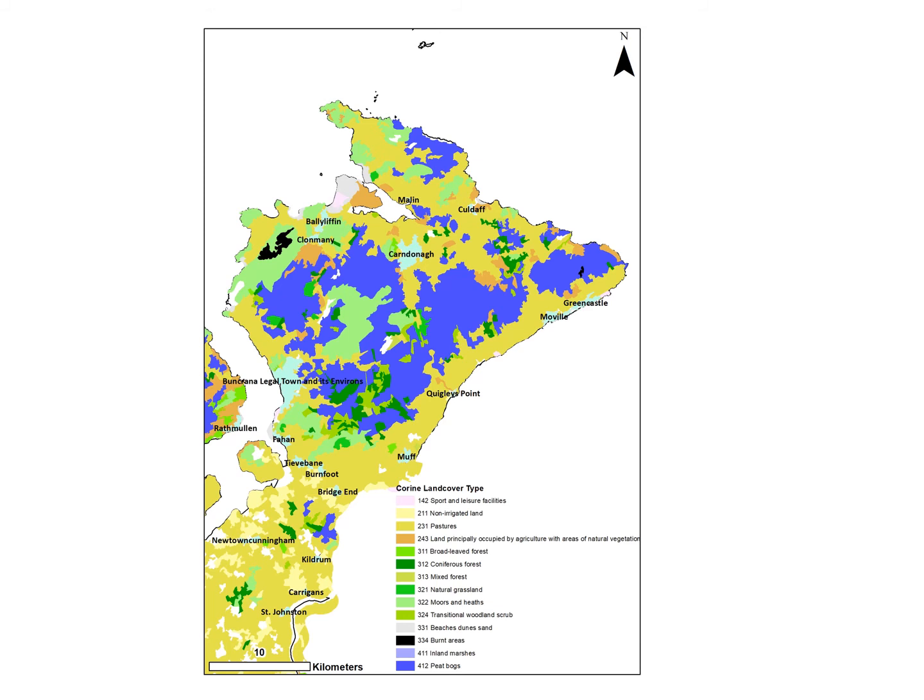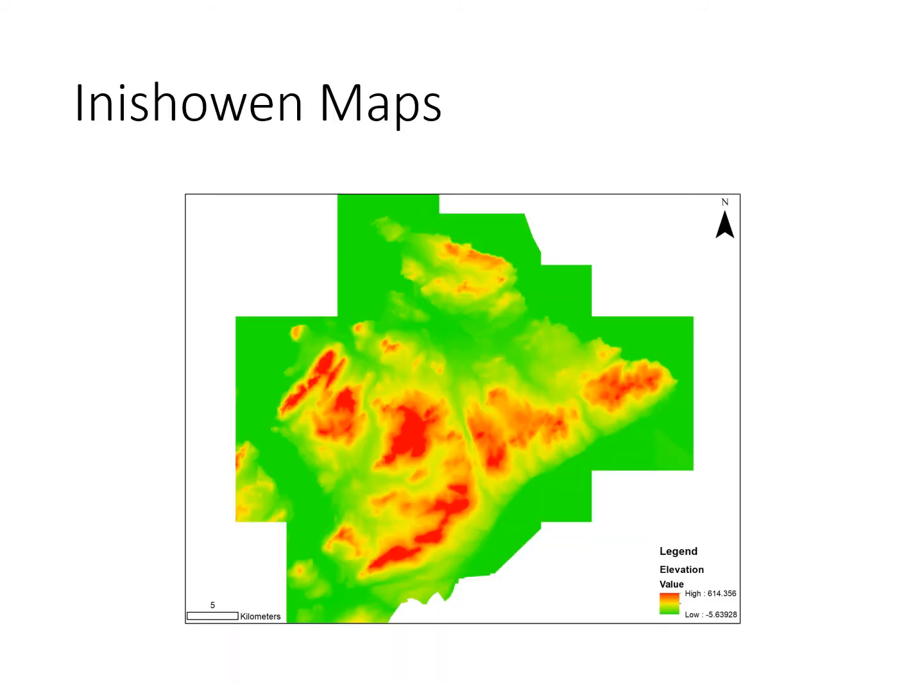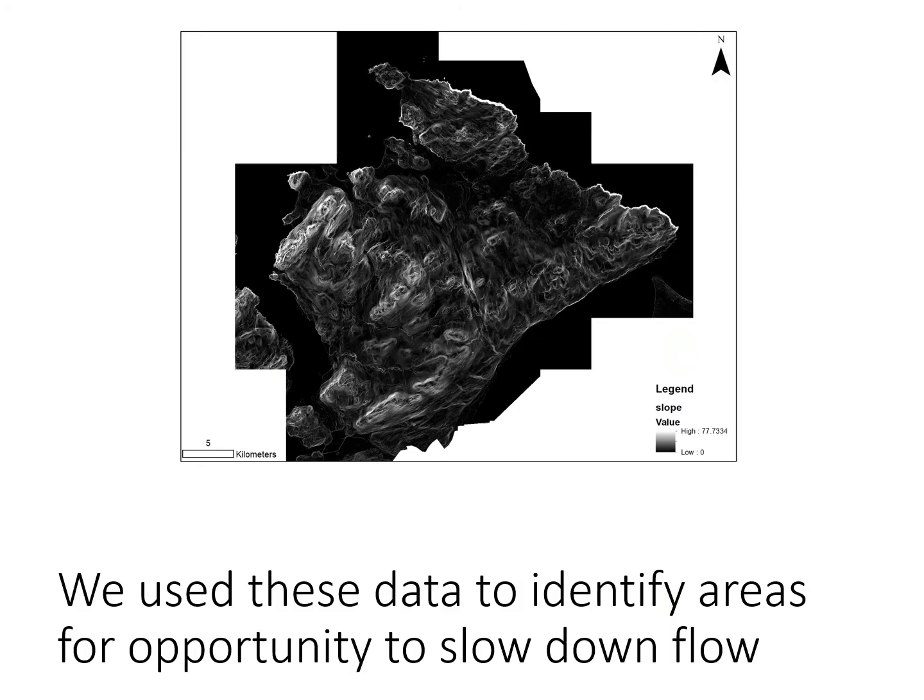There's also forests, there's also agricultural land. And all of these align with the potential to implement nature-based solutions. The height of the land is also quite important, and here you're just looking at the elevation of Inishowen, and you can see that there are some very, very high areas, over 600 meters in elevation, and in between them are some significantly lower areas.